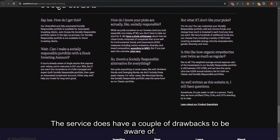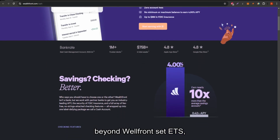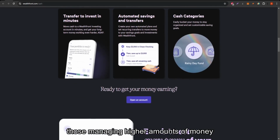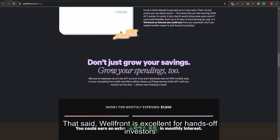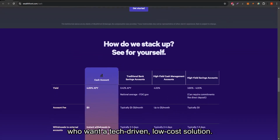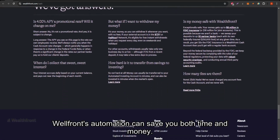The service does have a couple of drawbacks to be aware of. For instance, if you prefer customizing your portfolio beyond Wealthfront's set ETFs, there's limited flexibility. And although the fees are low, those managing higher amounts of money might prefer a service with more personalized advisory options. That said, Wealthfront is excellent for hands-off investors who want a tech-driven, low-cost solution. Whether you're saving for retirement or just starting to build wealth, Wealthfront's automation can save you both time and money.